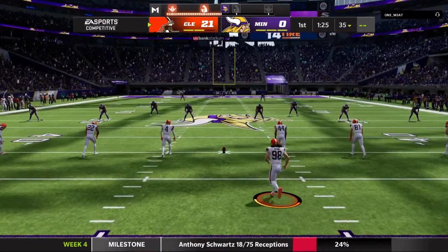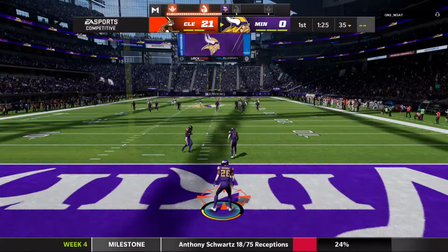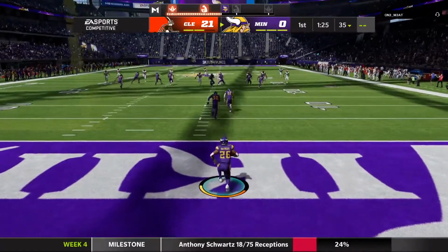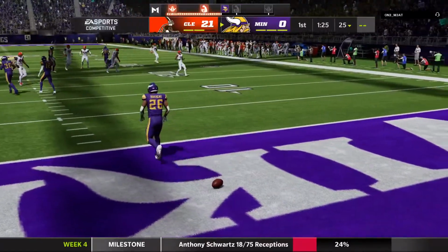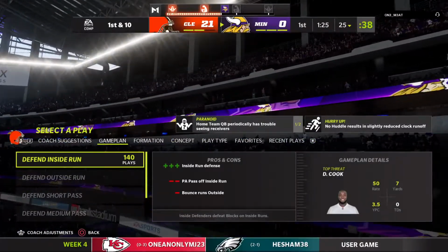So how about this for a start? 21-0 here in the first as they kick this one away. Kene Nwangwu now out of his end zone, and this will be a touchback, so they'll bring it out to the 25.